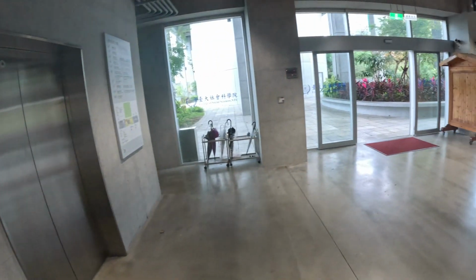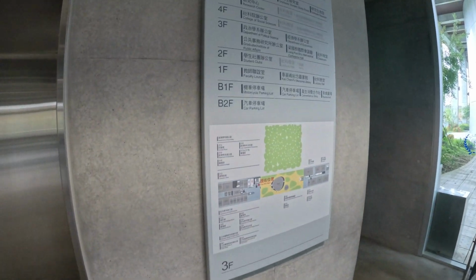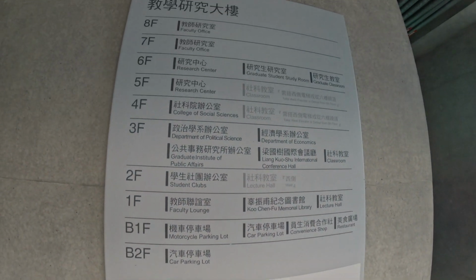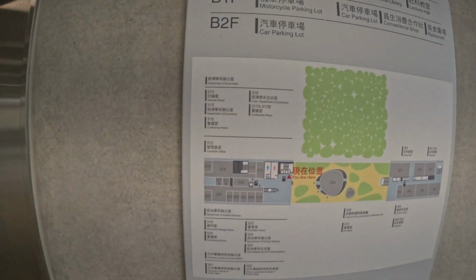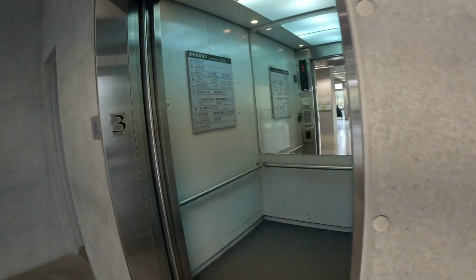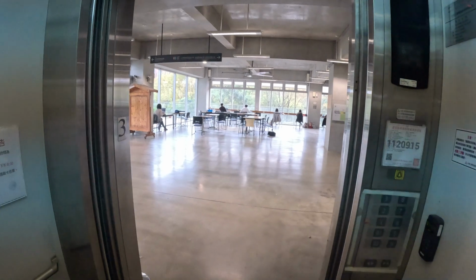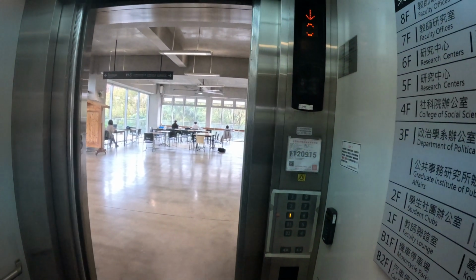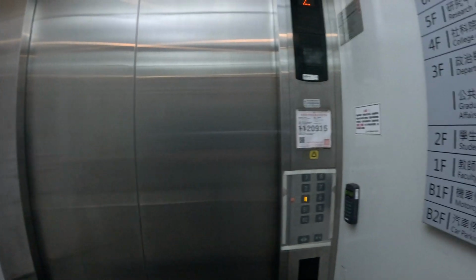So this is how I was able to enter. The directory. Very cute graphics. Okay. Ito yung elevator na sinakyan ko para makapasok dito. Okay. So let's check out the lobby.